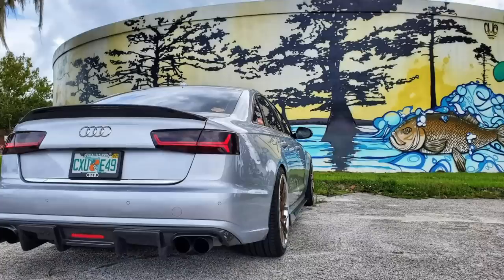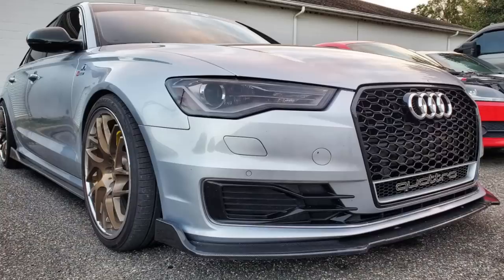I'm gonna give it to you. I'll give you the thumbs up on this. I like Audis. I feel like out of the German cars, they're one of my favorite. So it's pretty cool to see a decent looking Audi. Usually I get sent fucking TT shit boxes, but this one's really nice.